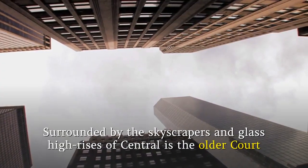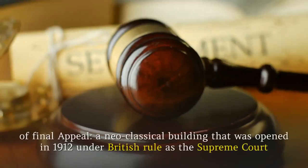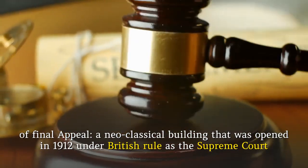Surrounded by the skyscrapers and glass high-rises of Central is the older Court of Final Appeal, a neoclassical building that was opened in 1912 under British rule as the Supreme Court.